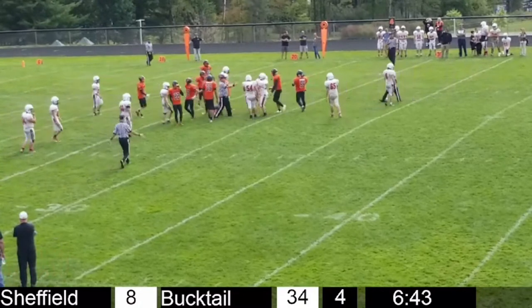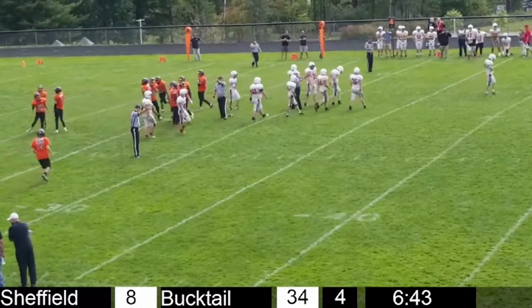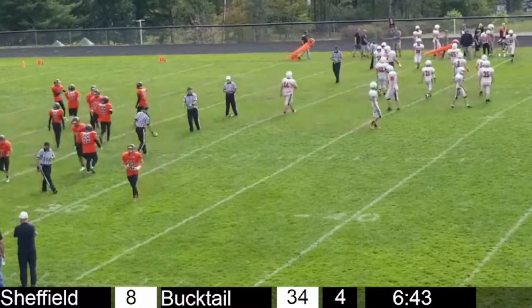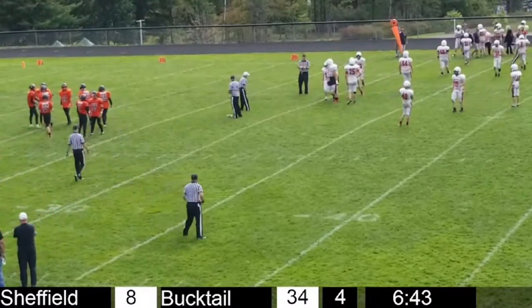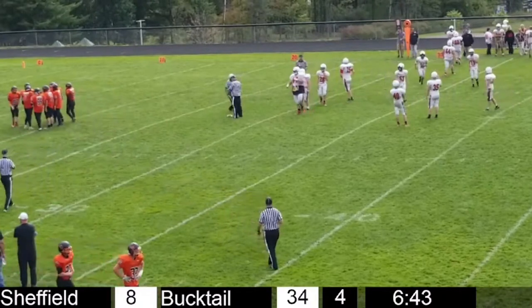So Bucktail recovers, but it doesn't matter. Sheffield's going to take over on downs. And again, Bucktail has had issues with the center-quarterback exchange, the quarterback to running back handoff exchange, and has put the ball on the ground a number of times this afternoon. Sheffield's fallen on it. This one results in a turnover on downs. So even though they recover the fumble, it is Sheffield ball.